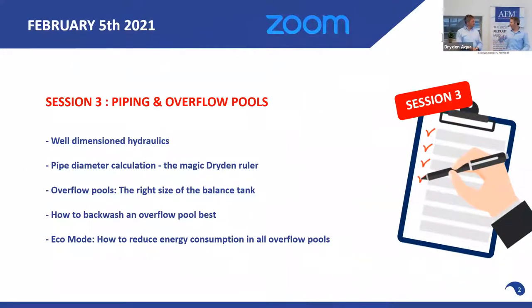Okay, now I know what you mean. Yes. It's about piping, huh? It's about piping. Absolutely. So we're going to be talking about the importance of proper pipe dimensioning and hydraulics. Yeah, we will show you the magic ruler.